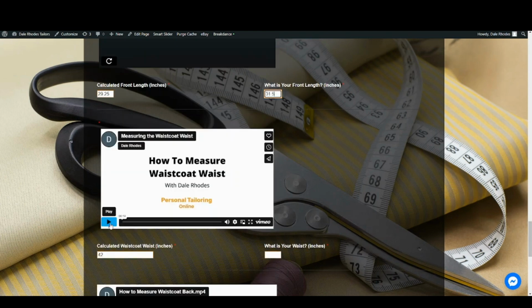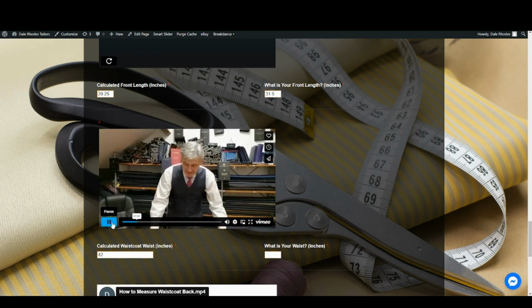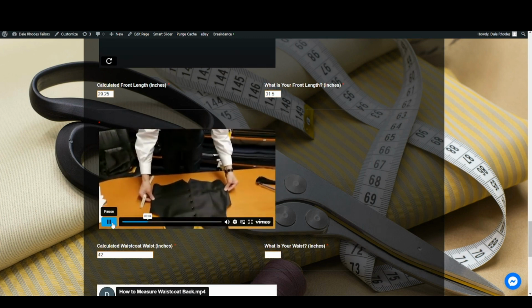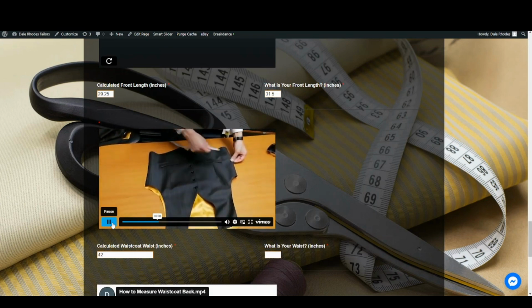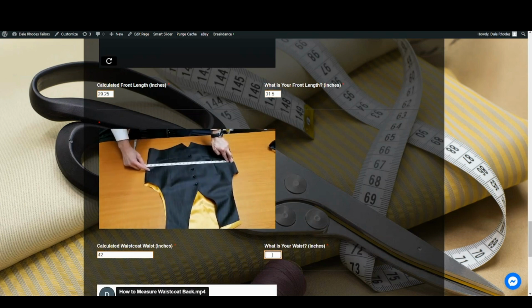Then the waistcoat waist. Lay the garment flat on a table, making sure there's no surplus fabric at the back. Measure from the side seam at the centre of the waistcoat across to the side seam at the other side of the waistcoat. Here I have a measure of 22, which will give me a finished waist of 44 inches.